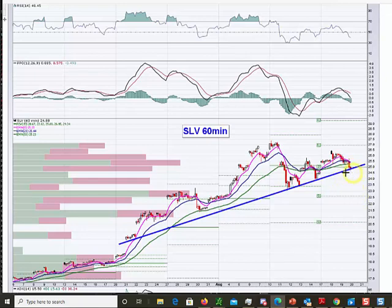So I would set an alarm at 24.50 and just be ready, see what happens, and then set your stop just above. Very clear line. You can see the momentum rolling over. You can see RSI moving into its bearish regime below 50. I think this is going to break, but we'll see what happens.